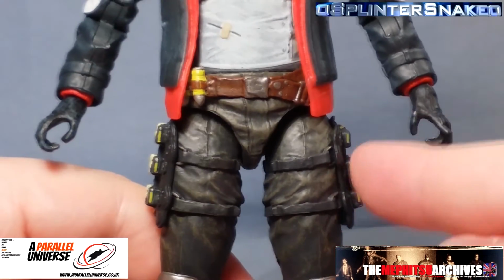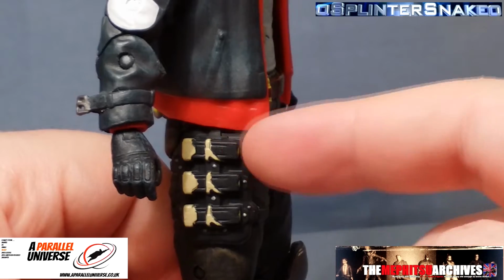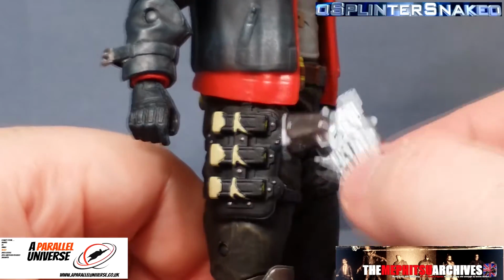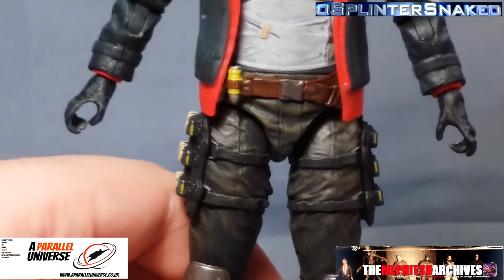And then you can see on his actual legs, he's got these ammo pockets where you can just auto feed. You can just grab the gun and go, and you'll load up a new clip. Clever, and it should be easily done. So that means you can keep shooting and reloading at the same time.